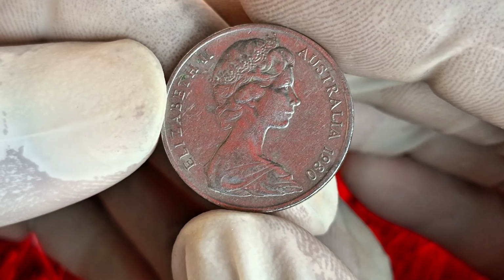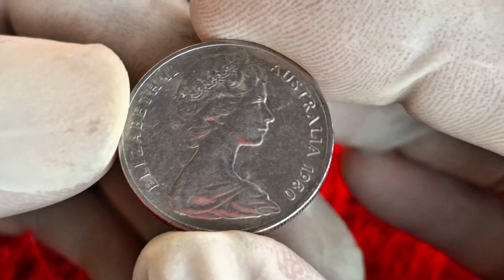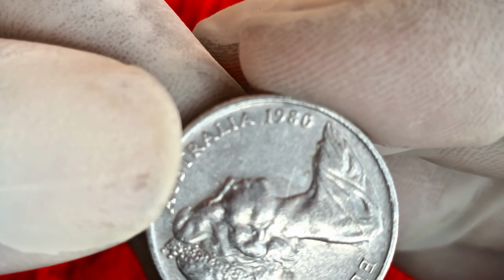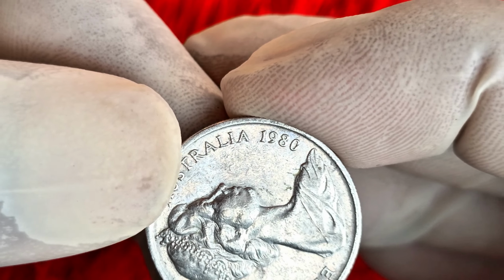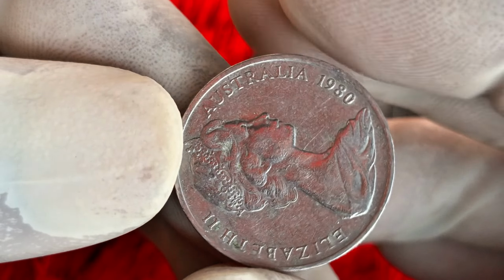Even more astonishing are the proof-like strikes, coins that were never meant for circulation, but somehow escaped into the public. These were struck with extra care, sharper details, and mirror-like finishes. If one of these proof-quality 1980 10-cent coins appears in your collection, you may very well be holding a piece of numismatic gold. The shimmer of these coins, their flawless edges, and the perfection of their surfaces make them irresistibly valuable.